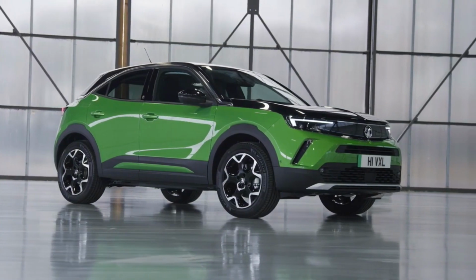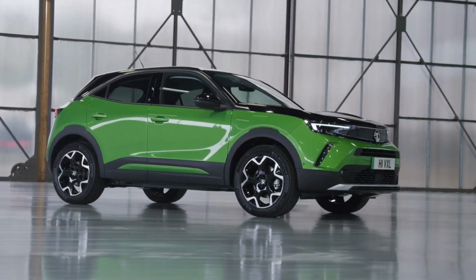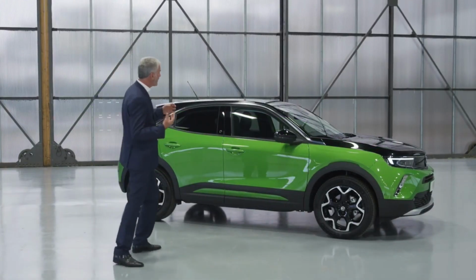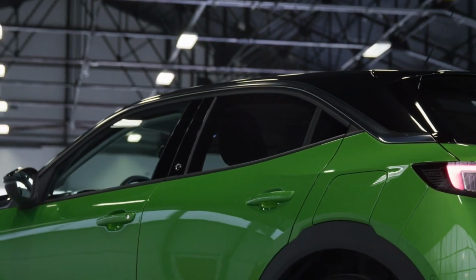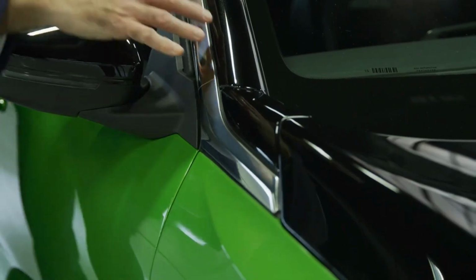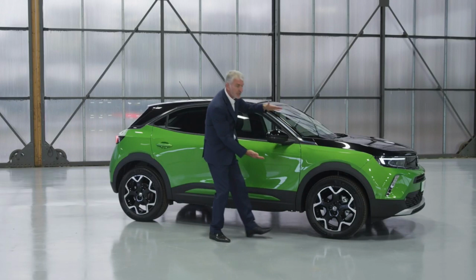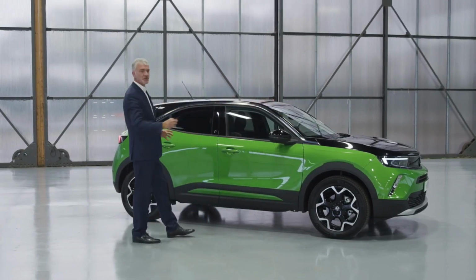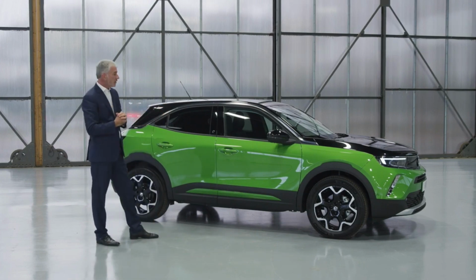Okay, so round the side of the car, clearly the vehicle is a very dynamic shape in its overall profile. But what we've done very cleverly is not only take this two-tone roof effect that we have on many Vauxhalls today, we've actually integrated that through the hood all the way to the visor. What this does is make the car feel much slimmer and lighter, more elegant, and really stretches the car out, giving it a very dynamic, sporty look.